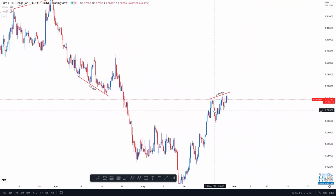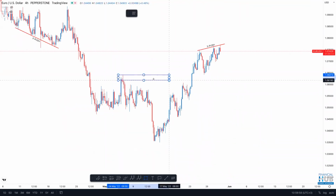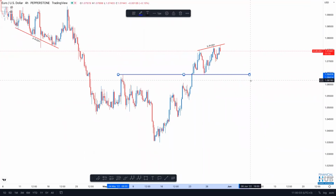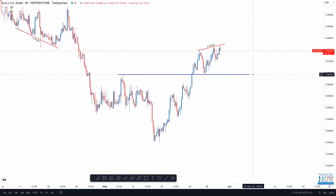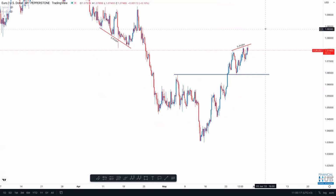Market has been moving up. Okay, this is a 4-hour chart. I expect market at least to correct back to this level. Let me highlight it. More or less this level. You can see it was a previous resistance. I'm looking for market to come back to that support level. Okay, this is 1.0650, around that level. Okay, that's the key level that I'll be watching earlier on this week to see if you can get that correction. Very good trade, can offer a very good risk reward.